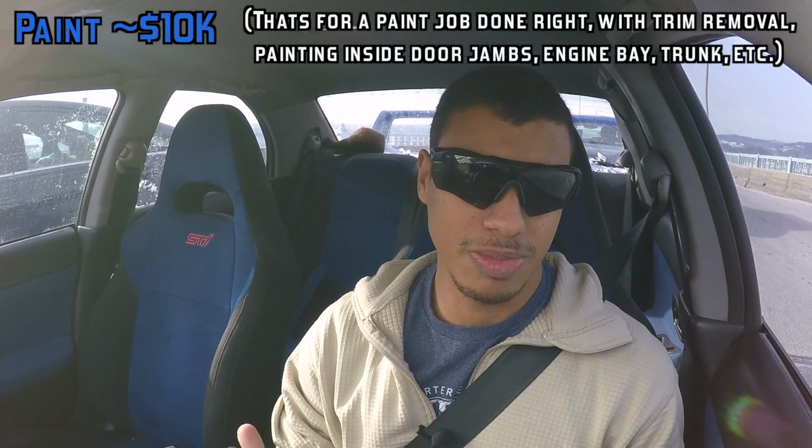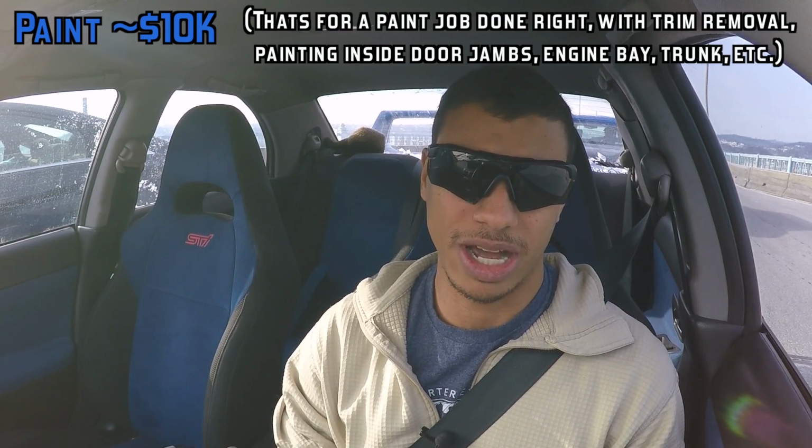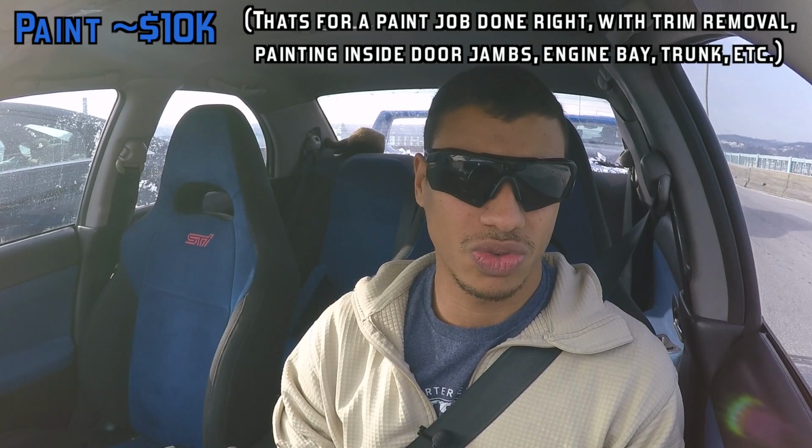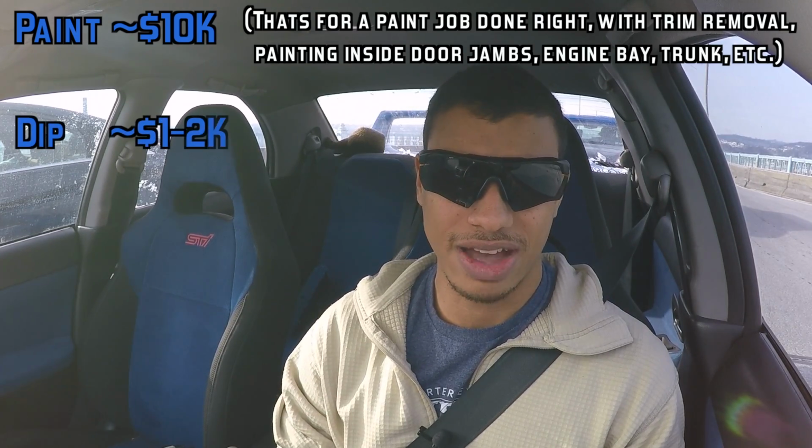So those people are correct. Painting is the most expensive option out of the three, between PlastiDip, wrap, or paint. It is by far the most expensive. A good paint job, a quality paint job, at least in my area, I'm looking at close to probably $10,000 or so. Maybe a little less, maybe more. I haven't talked to the shop to get an exact estimate for my car, but that's about what it goes for. PlastiDip, I believe, is around $2,000 or so to have it done.